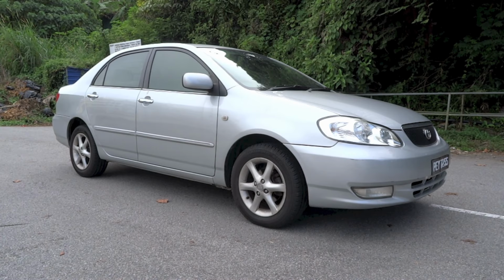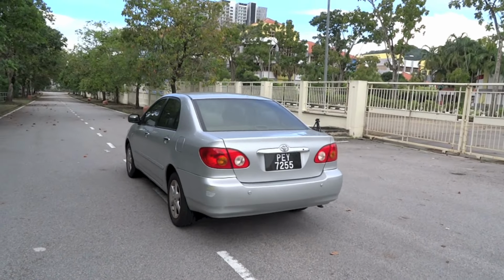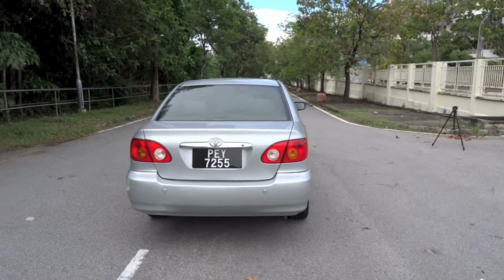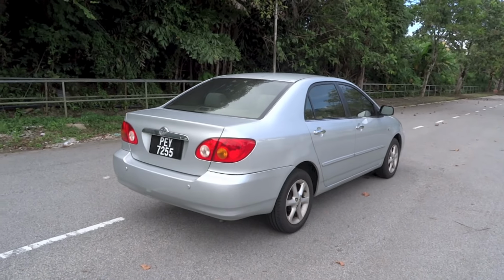Hey guys, right here I have a 2001 Toyota Corolla Altis 1.8G. And today I'm going to make a startup and full vehicle tour video of it, show you the features inside and out.